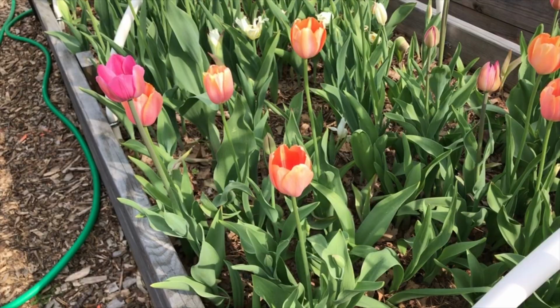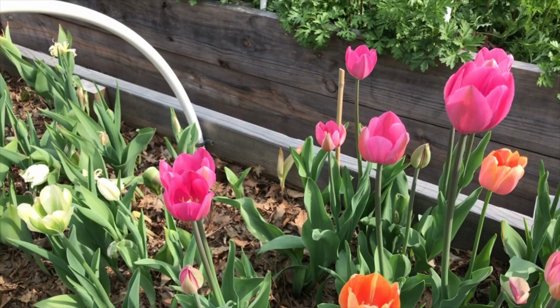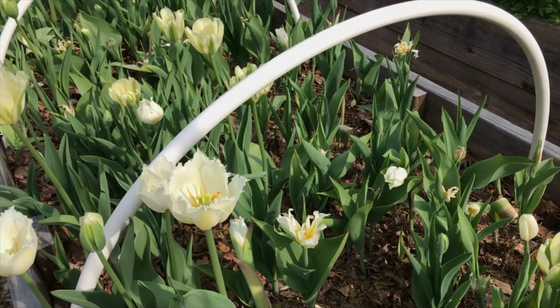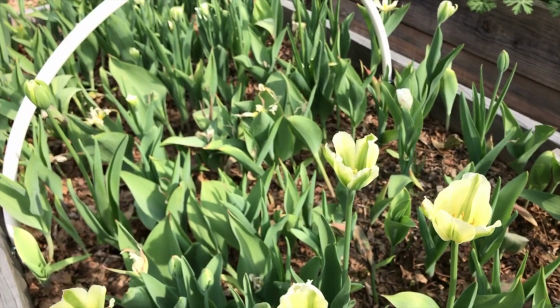All right. These tulips are so pretty. I just can't get over the colors. Definitely a lot of these coming inside with me today. I still have some of the white ones left. Here's one with really pretty frilled edges. But you can see most of these I've cut, and so they are no more.